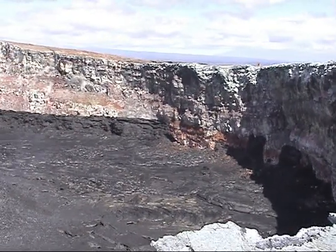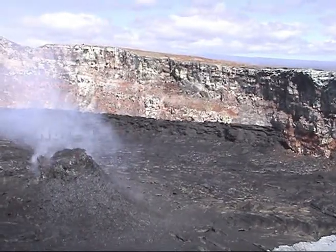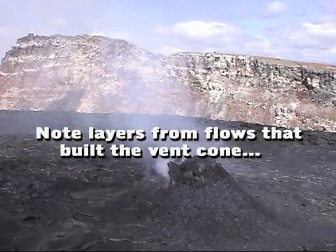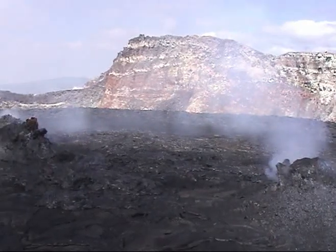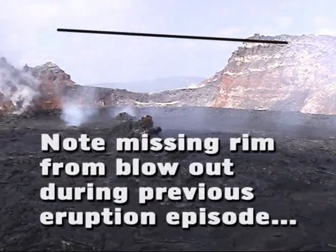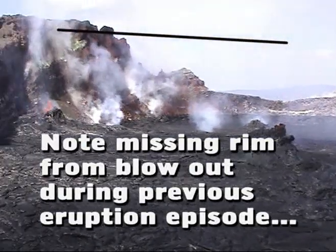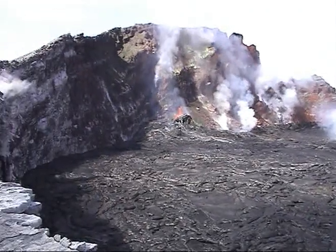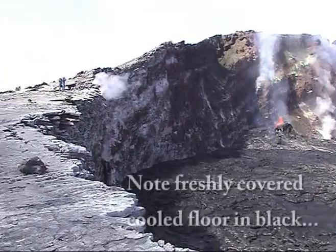As you look around the walls, you can see a high water mark. Looks like a dirty ring in a bathtub, doesn't it? Where the black lava from this episode has already filled. And as the caption's saying, note levels, layers, white and red and so forth from previous episodes. And in this particular time in history, the sidewall has clearly been blown out by a more violent heave during one of the episodes. So gas, smoke is escaping.